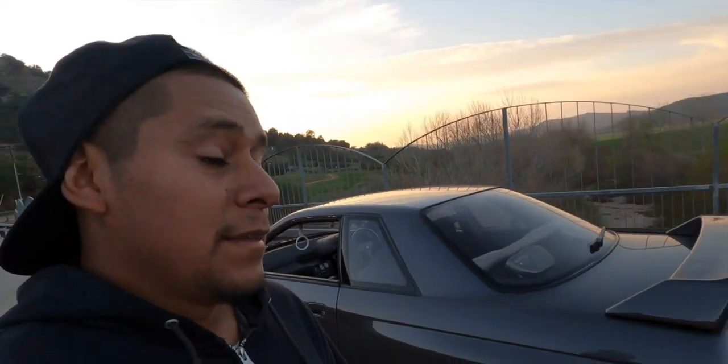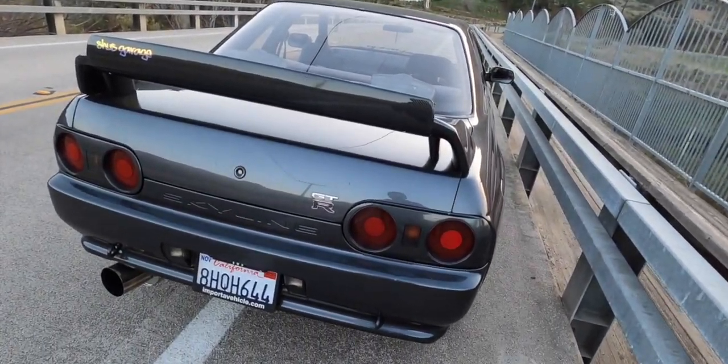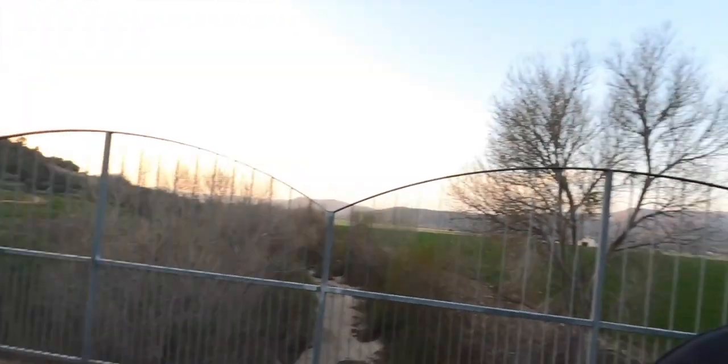And yeah, it's not easy owning this car, especially if you don't know people. If you don't know people who know stuff, it's gonna suck. You're gonna have to do your research. And if you've never done anything like fuel pump or maintenance, stuff like that on your car, it's gonna suck. But it's not impossible. You can do it. I can do it. And we'll see what else I end up doing to this car.